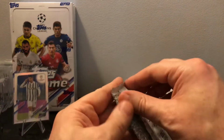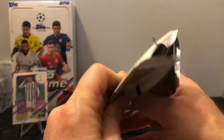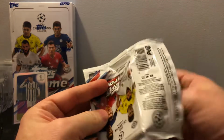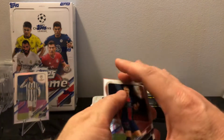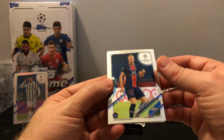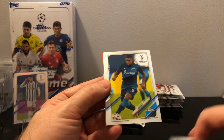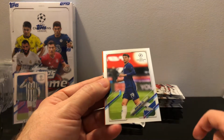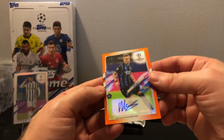I think my goal out of this year, and I mentioned it last time, is I just want to pull Mbappe color. I think I pulled one really late last year after opening like three cases of 2019-20. So, it is what it is. But we got an orange, I think, in this one. There's a Mason Mount, and orange is going to be, oh, it's an autograph.